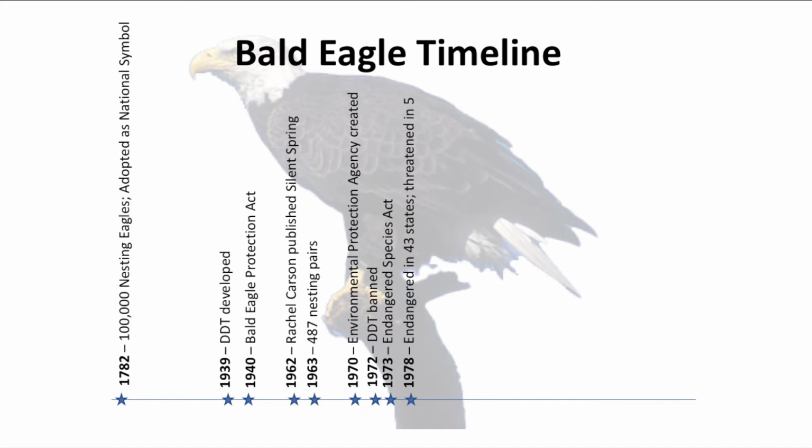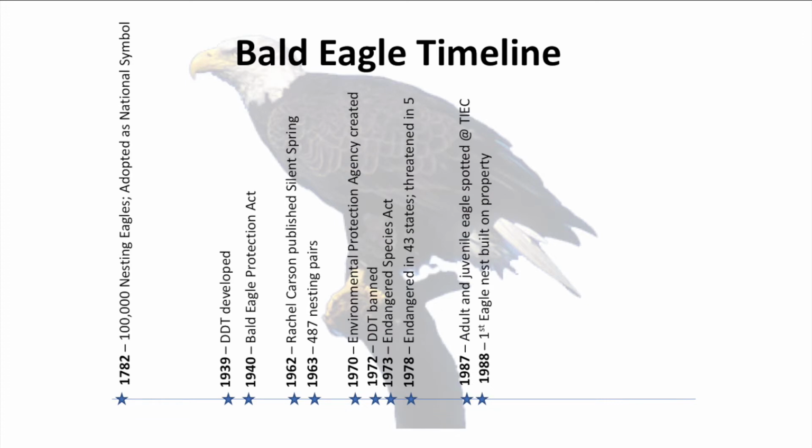The Endangered Species Act was created. That's what we're celebrating today. The Environmental Protection Agency was established, and DDT was banned. Bald eagles did begin to recover after these things, and they recovered well.